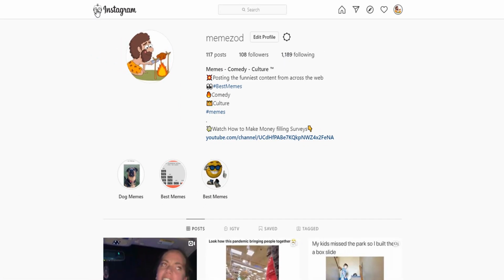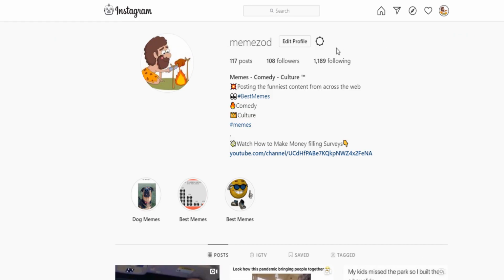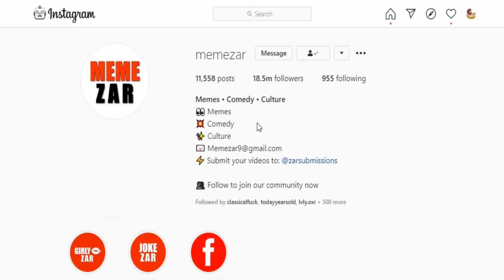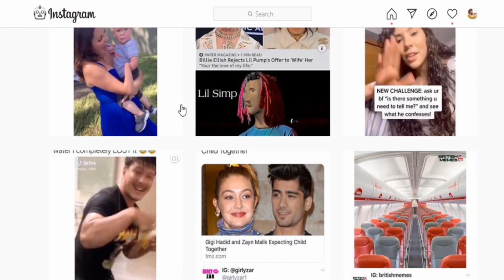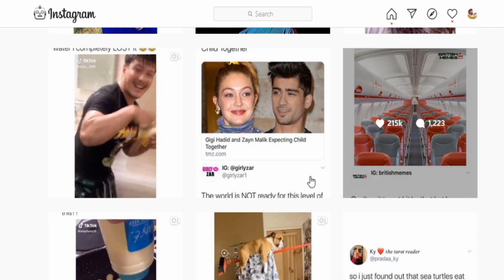Now take a look at this. If you install the tool and bring it down, for example, if I want to follow people that are following a page like Memezar, these people are most likely going to engage with your post because they already like another meme page, especially the people that comment on this post.